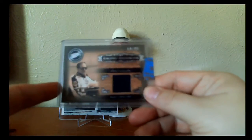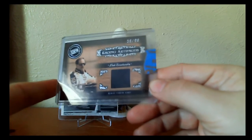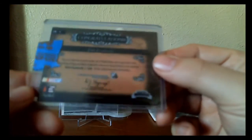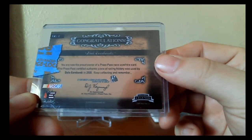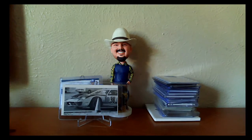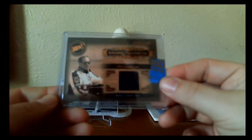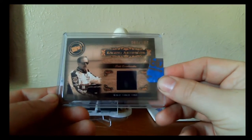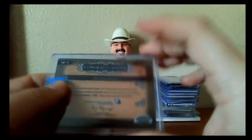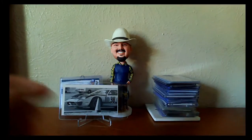58 to 99. This is a race-used tire. This is something that you're going to find. You find a lot more of the race-used tire cards. And according to it, it just says it was run in 2000. It would be awesome if they were able to pinpoint it better, but you know, it is what it is. And then another race-used tire card, number 80 out of 199, and it says it was also used in 2000. Who knows? It may be from the same damn tire.